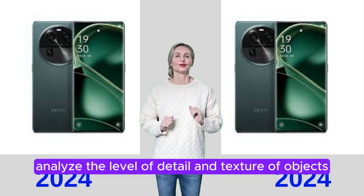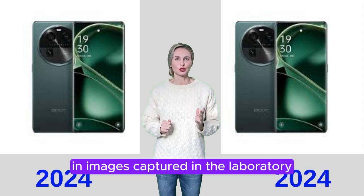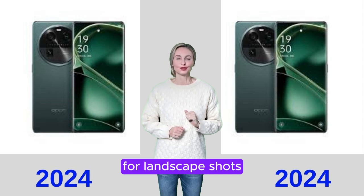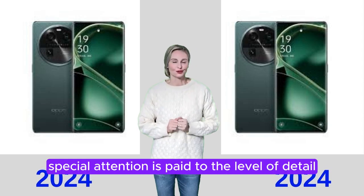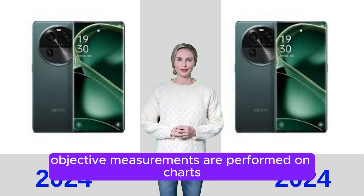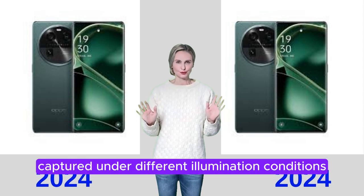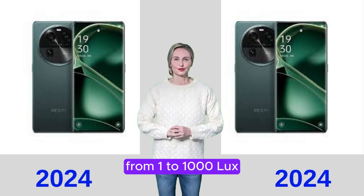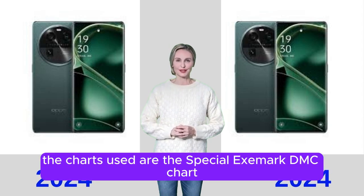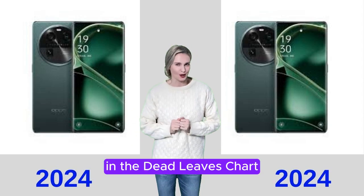Texture tests analyze the level of detail and texture of objects in images captured in the laboratory as well as in real-life scenarios. For landscape shots, special attention is paid to the level of detail in the bright and dark areas of the image. Objective measurements are performed on chart images captured under different illumination conditions from 1 to 1000 lux and different types of dynamic range conditions. The charts used are the Special Xmark DMC chart and the Dead Leaves chart.